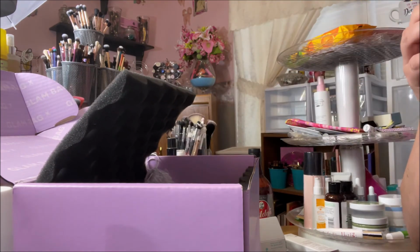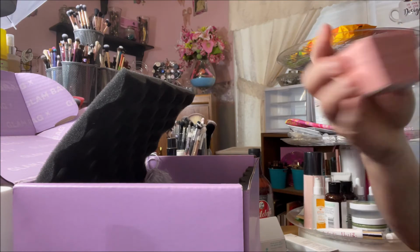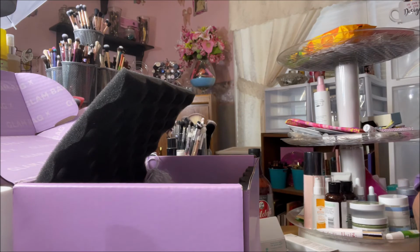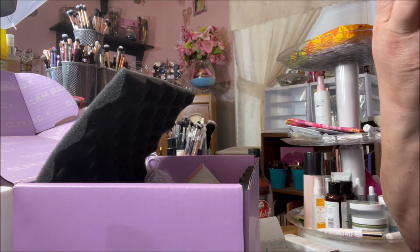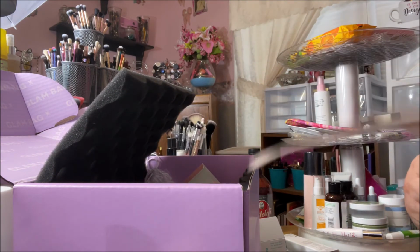Next is the MZ Skin Soothe and Smooth Hyaluronic Brightening Eye Complex Serum. I've never heard of this brand either. Pretty container. It's like frosted pink glass. Really nice. That's a large eye cream. That'll last a long time. So let's see how much that is.